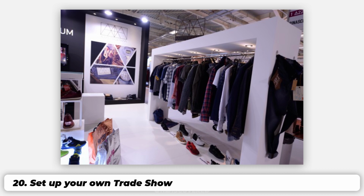Number 20, my personal favourite. Set up your own trade show. Now I understand this may be a bit ambitious, but if your local area has a lot of upcoming brands, why not set one up with other brands? This can gain a lot of publicity. And since you're the one setting it up, your brand will be the headline.